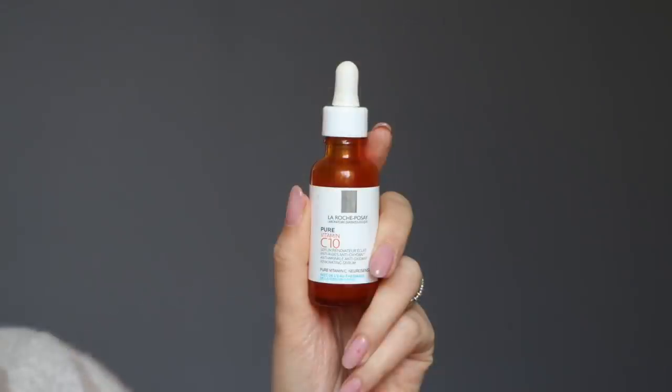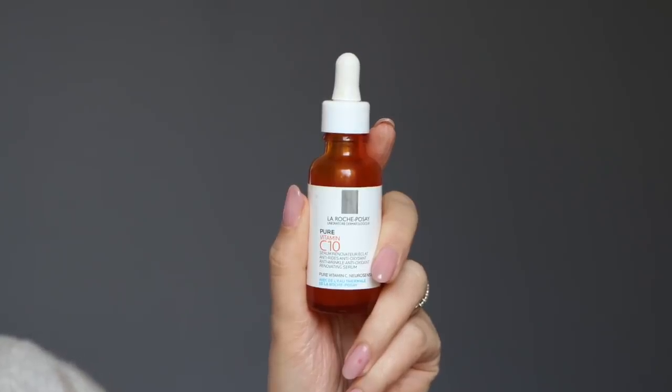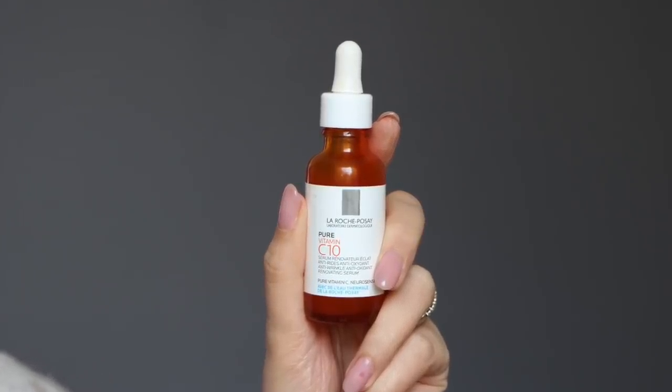So first really spectacular launch of the season is from La Roche-Posay and it's the Pure Vitamin C10. It's a really potent vitamin C serum. You can use it morning or night. I just use mine in the morning, but it's really great at getting the skin looking bright and radiant and clear, working on pigmentation and dark spots, and also just great for an antioxidant boost, helping to protect the skin.